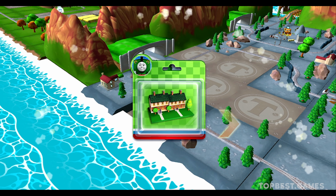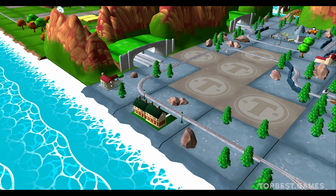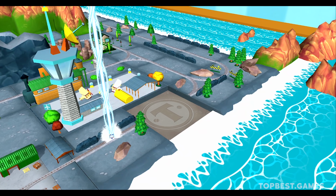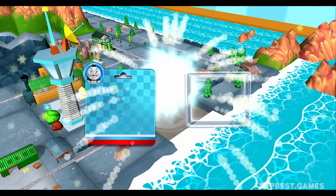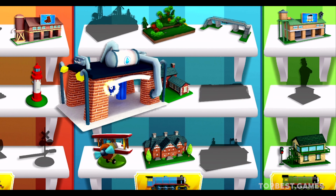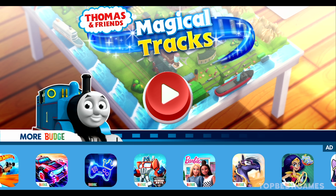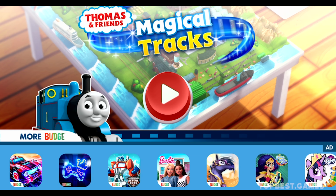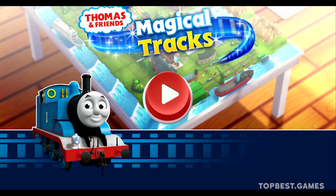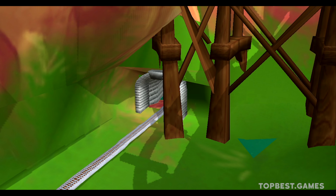Just slice across it or tap it to open. That's the way. Just slice across it or tap it to open. All the engines are very... Look how wonderful your train set is.